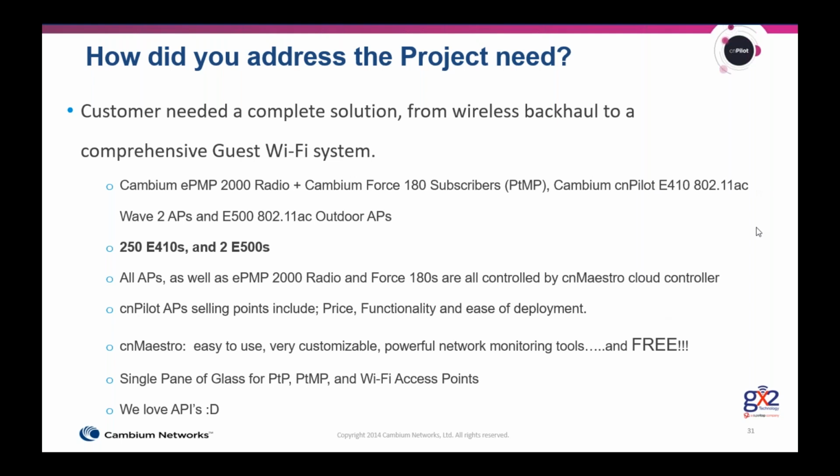I see. And it seems like a very popular question that Chris also was asked is, how do you do radio resource management? How do you do dynamic channel selection or transmit power management? Do you manually go in and configure them, or do you have some kind of algorithm, or do you let this system decide? Maybe you could split the answer for the Wi-Fi and for the ePMP.